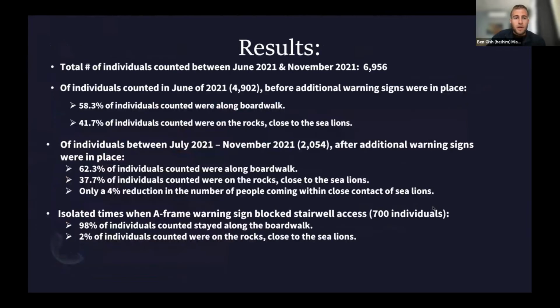So the results of this study: between June and November, a total of 6,956 people were observed. In June alone, 4,902 people were observed before the additional warning signs went into place. About 58.3% of those individuals counted were along the boardwalk, a safe distance away from the sea lions, whereas 41.7% of individuals counted were on the rocks close to sea lions. So a fairly even spread.